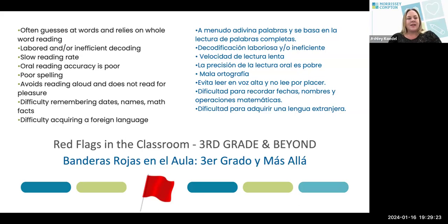And we often see students also have difficulty acquiring a foreign language, which makes sense if you're having difficulty acquiring or understanding the structure of your first language. Of course, understanding the structure of another language that's phonetically based is also going to be difficult.